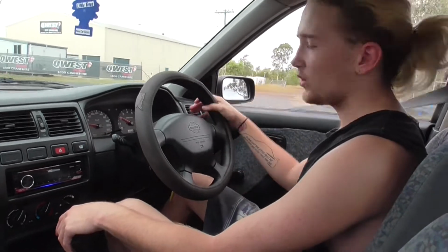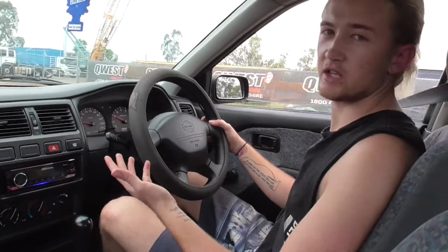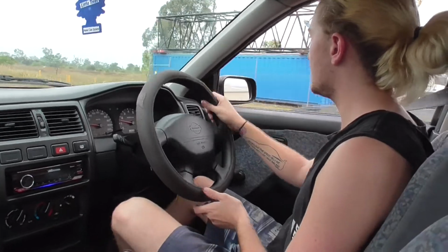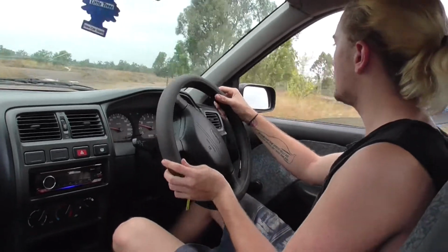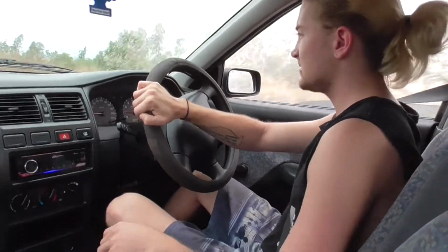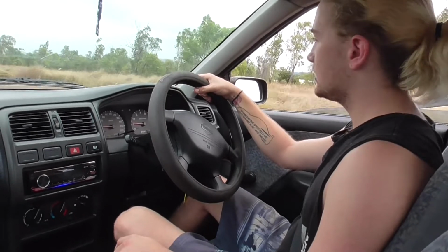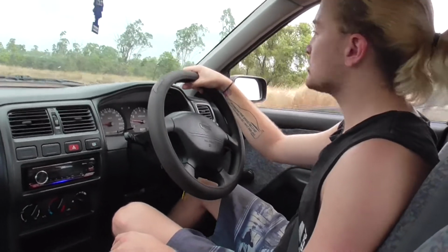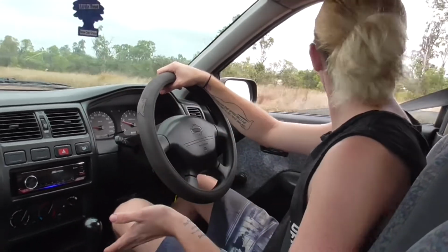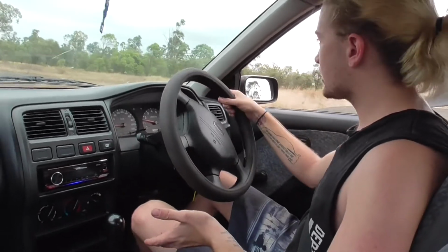And before I get into anything else with the cars, I just wanted to introduce you guys to the new daily. So this here is Rocket. Now, as you can probably tell by that corner, Rocket has a hell of a lot of body roll. Rocket is a 2000 Nissan Pulsar. Now, a lot of people love this. Rocket is a manual.